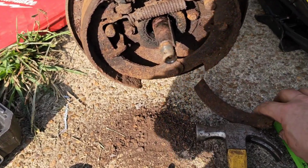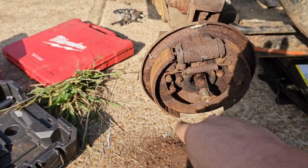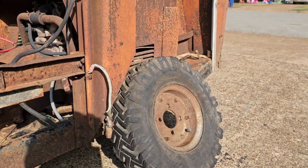I'm gonna knock off the brake shoe material that came off, so I'm gonna knock that other side off like I did on the other side so the wheel can spin easy, and then the back wheels will be free. Then I'll just need to mess with the front.